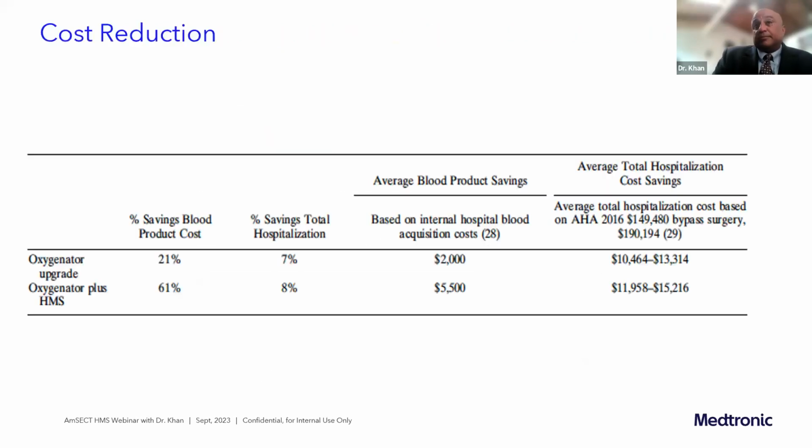Next. So cost. The hospital is always interested in cost, and quite frankly, I'm always interested in cost. I don't think it's a bad thing to be worried about cost. I'd much rather have an extra physical therapist or an extra nurse to help get the patient out of the bed than anything else in our system.